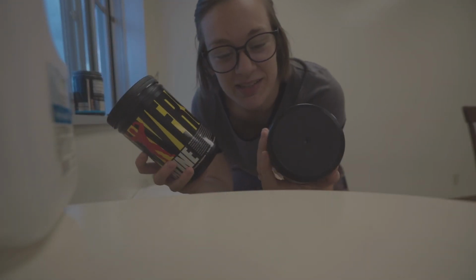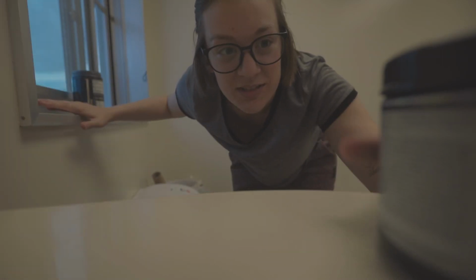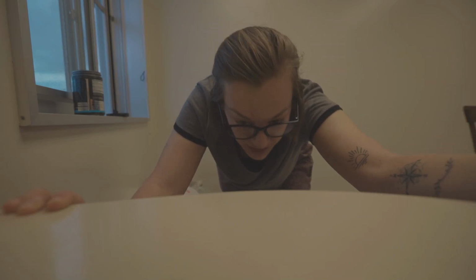I stumbled across a bunch of supplements, stuff from back when Dan was big into weightlifting. At first, I was like, yeah, I can totally get rid of these. But then I tried to pull the spoon out of one of them and it got stuck. So they're a little solidified from us living in a humid climate.